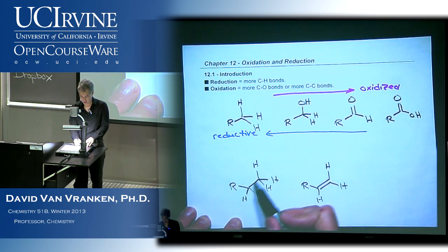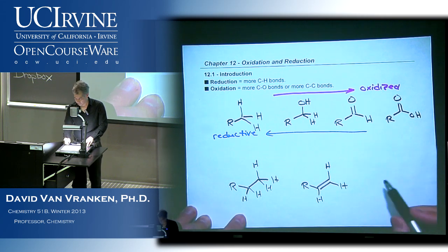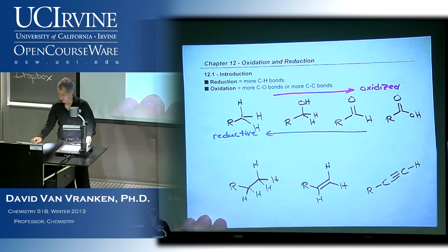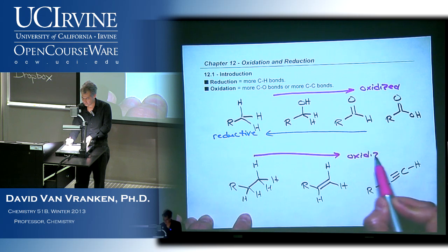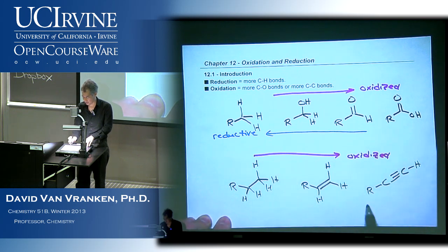Right here, there's a single carbon-carbon bond. Now there's two carbon-carbon bonds. So the alkene is more oxidized. And the molecule that has more hydrogens on carbon is more reduced. And I think you can see where this is heading. If I draw an alkyne, that's even more oxidized than either of these other two. So again, there's this pattern that as we reduce the number of CH bonds, those are becoming more oxidized. And as we increase the number of CC bonds, it's becoming more oxidized.